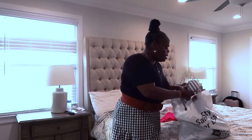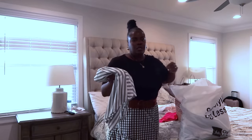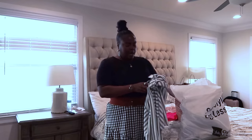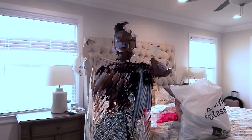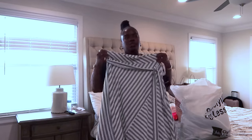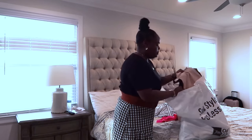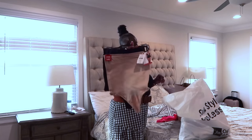But from Saks Off 5th, which is the Saks Fifth Avenue outlet store, I picked up this skirt. This is by DKNY. Style skirt, and I just thought this was really cute to wear with a simple off-the-shoulder top and some sneakers. So I picked that up. I also got some high-waisted underwear. These are by Skinny Girl, and those are smoothers, you know. Those always come in handy.